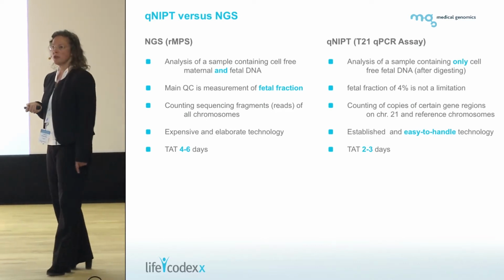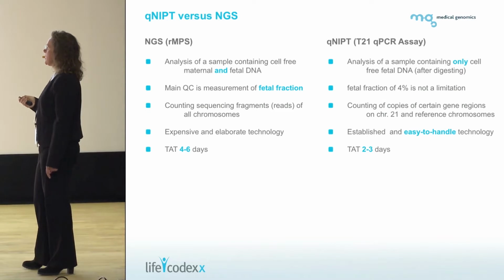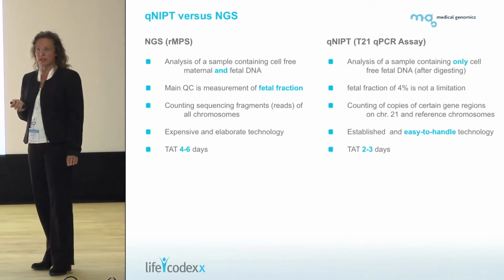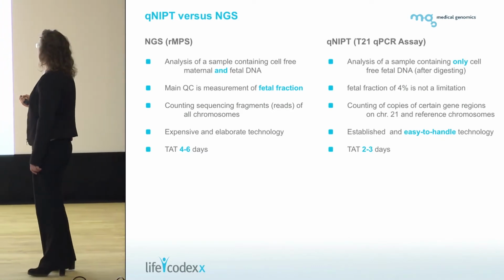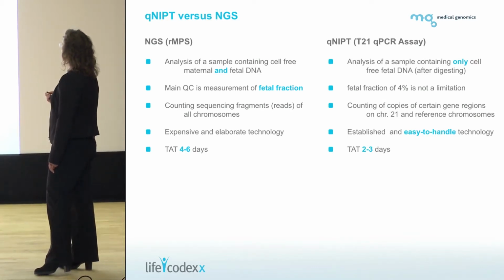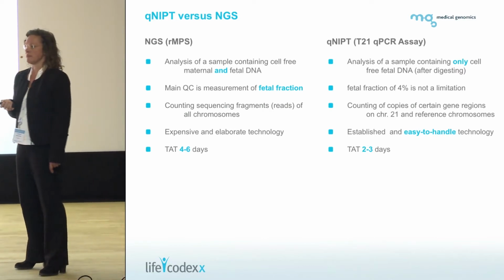And important for you is to know that for NGS, you always analyze a sample containing cell-free maternal and fetal DNA, instead of analyzing just the cell-free fetal DNA after digestion using the qNIPT technology.